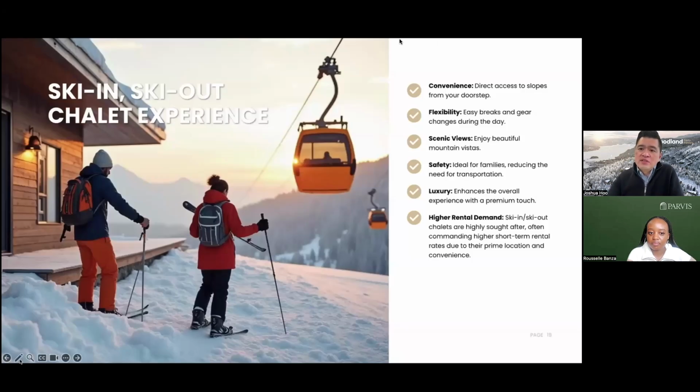So why ski-in, ski-out? First, it's very convenient, with very direct access and flexibility. You can go in and out, easy break. Scenic view: the view is stunning on this site. And it's safety too, ideal for families, reducing the need for transportation. If your older kids want to go, they open the door, they ski, and then they can come back themselves. And it's very luxury.